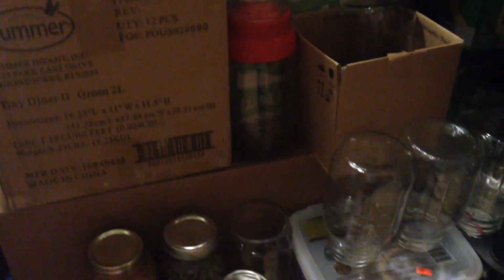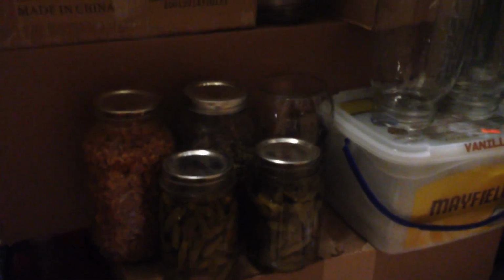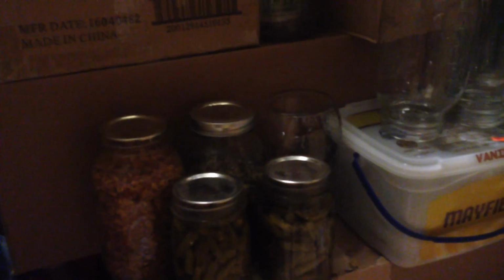I have jars just here and there because I can't fit them all on the shelf. In these boxes, you will see there are gifts for Christmas, birthdays, whatever, if I catch them on sale or marked down. Same thing in these boxes. More lids. In that plastic container is actually rings. Jars. Here's a few. Wow, really dark right there. But there's dehydrated corn, dehydrated peas. The pints in front are green beans and mushrooms. That's the last 2 jars. I want to use those up. We don't really care for those, but I want to use those up anyway.